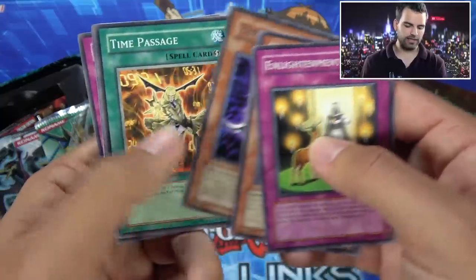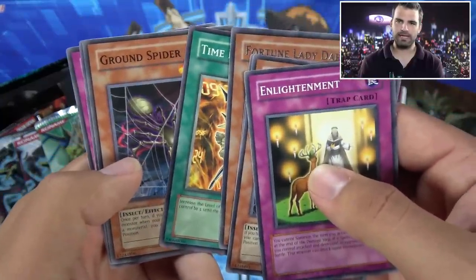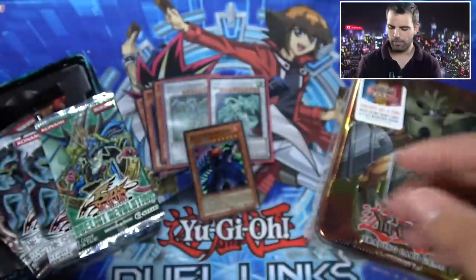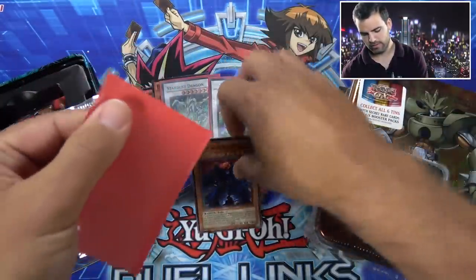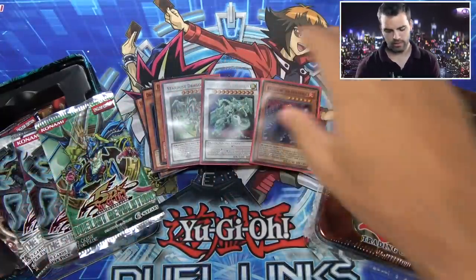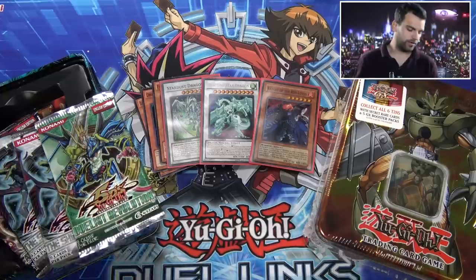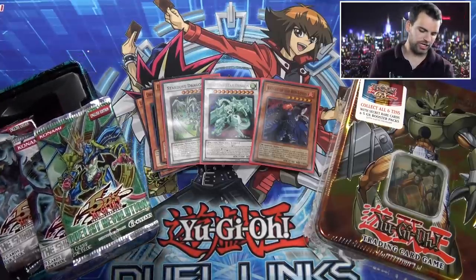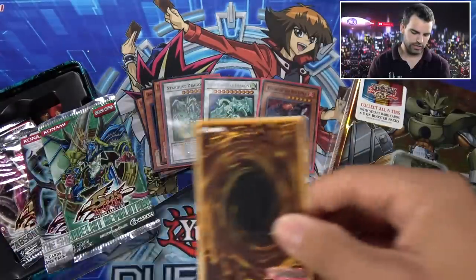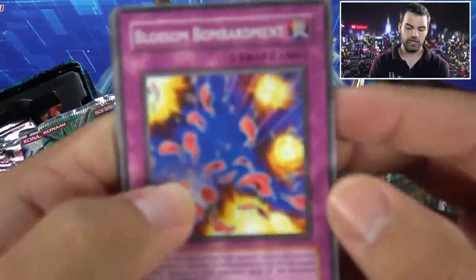Fortune Lady Dog. Time Passage. Ground Spider. Roar of the Earthbound and Synchro Barrier. All right. So we got a few new foils there. Let's go for the Shining Dawn. See if we can get another foil card.